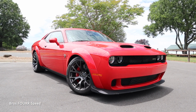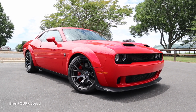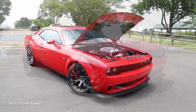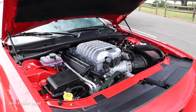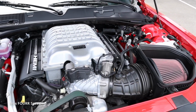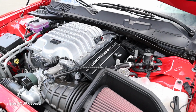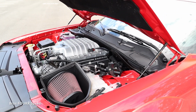And the model that we're looking at today is the SRT Hellcat Redeye Widebody, finished off in TorRed and had an original MSRP around $85,000. Underneath the hood of the Hellcat Redeye, you're going to find a supercharged 6.2 liter 8-cylinder engine. This Hemi V8 pumps out 797 horsepower with 707 pound-feet of torque. It's paired to an 8-speed automatic transmission and sends all the power to the rear wheels.